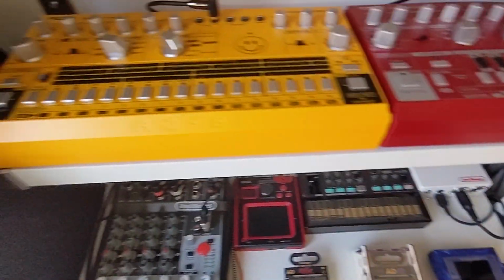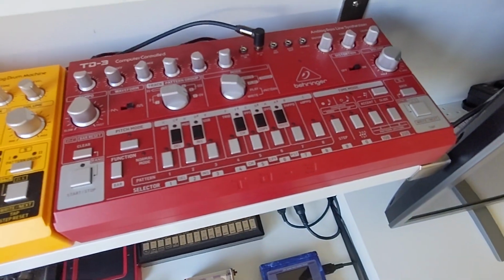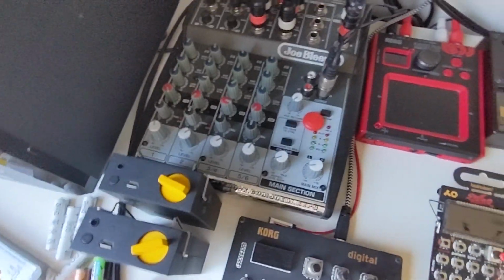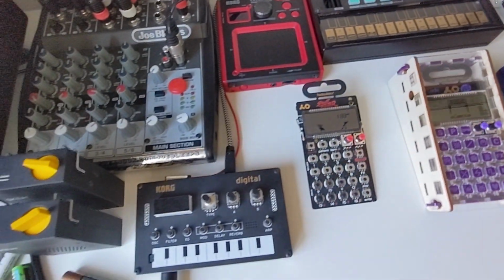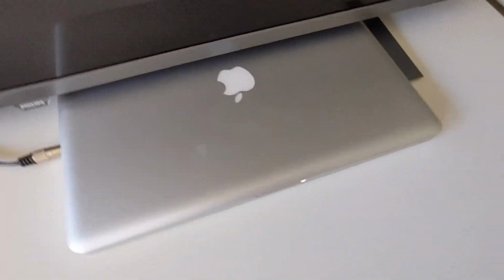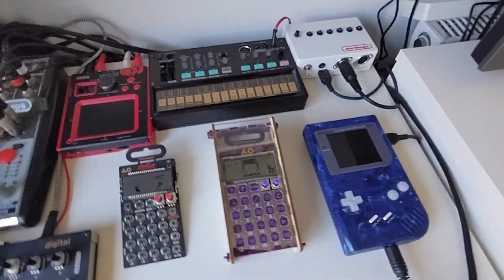Other gear I've got along here. Got my Behringer drum machine, bass line there on my mixer and stuff like that. So I love playing around with all these things. In terms of recording, I've got a MacBook Pro from 2012. Best thing about that is it's got a stereo line in, so I can record whatever I'm making on there.